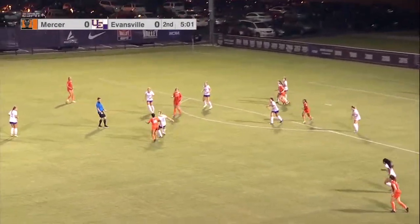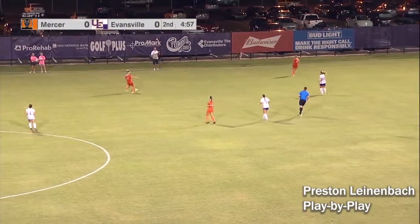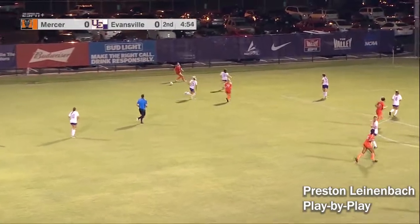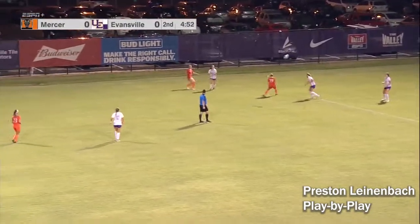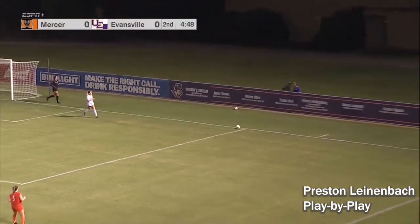Gets through. That was a dangerous one that dropped through untouched. Could have been very detrimental to the Aces right there. The ball fell right in the middle, crossed in, and it'll be let go for a goal kick.